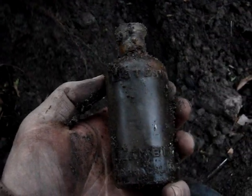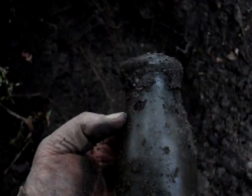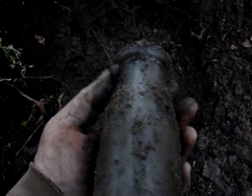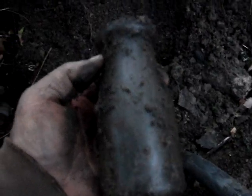Okay, 2 minutes later, I have a Listerine. Super common, but might get $1.50 for it. And look at that. Can you see it? It's getting dark. There's a half pint milk right there. Where's the embossing on it? Oh no, it's a slick. Yep, it's just a plain one. Oh well. Might get $1.50 for that one too.